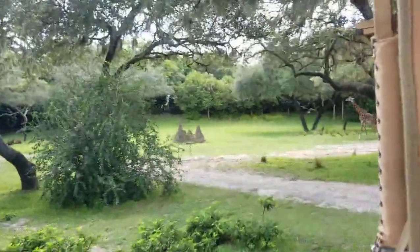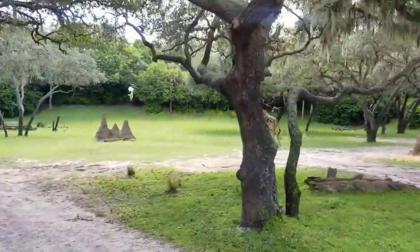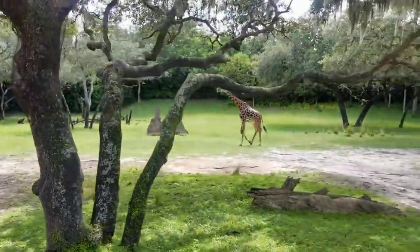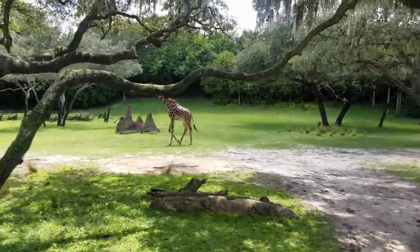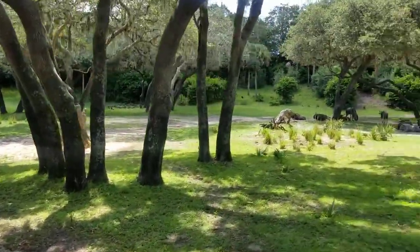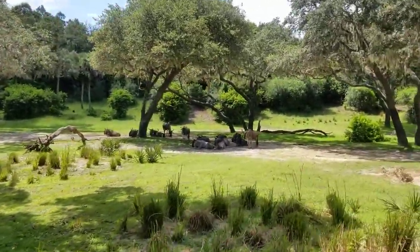Now, as you round this corner, there are some antelope kind of lying off in the distance in the shade. They're brown in color and have those cool horns that point backwards. Those are sable antelope. They are the symbol of Kilimanjaro Wildlife Preserve. And those horns work really well at deterring any kind of animal from jumping on its back. Because if a lion were to jump on them, they could easily defend themselves just by tilting their head backwards.